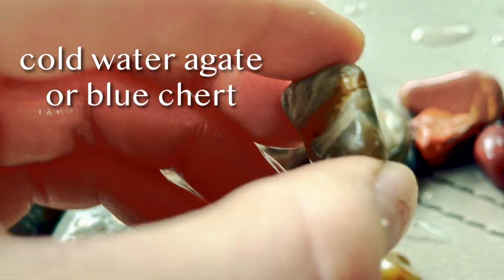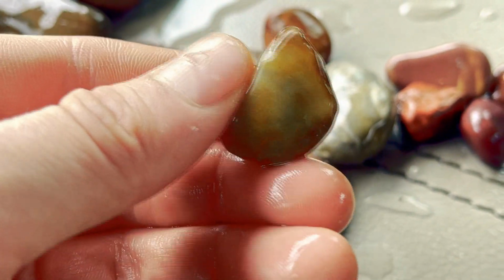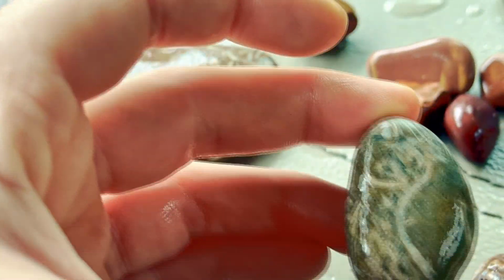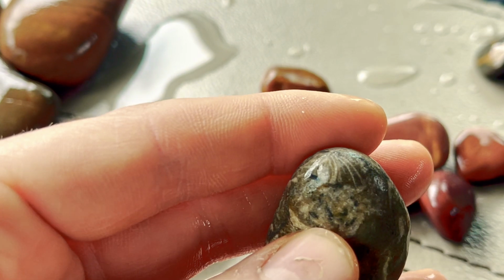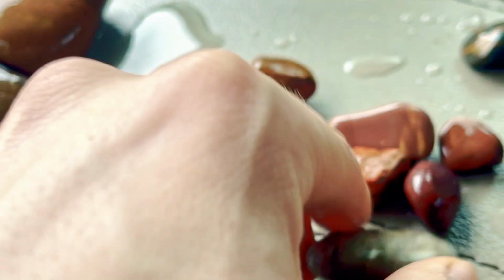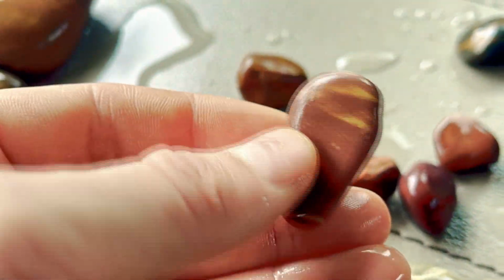And then chert. It's like banded chert. Some more, I think, chert. Here's just some more fossily rock. This one's really cool. I love the top of it. Not sure if it'll capture that, but it's got that spiral at the top, the tip. It'll polish well. And then this one's just really cool. I like the streaks in it.